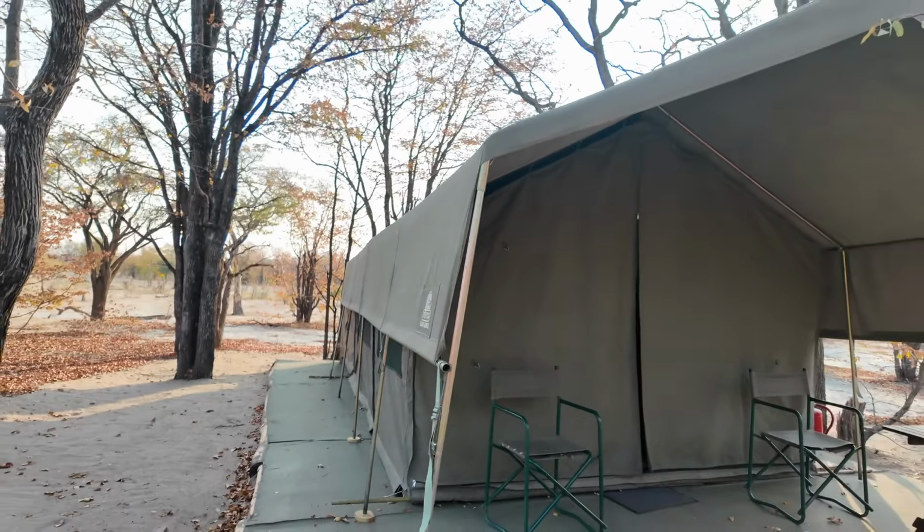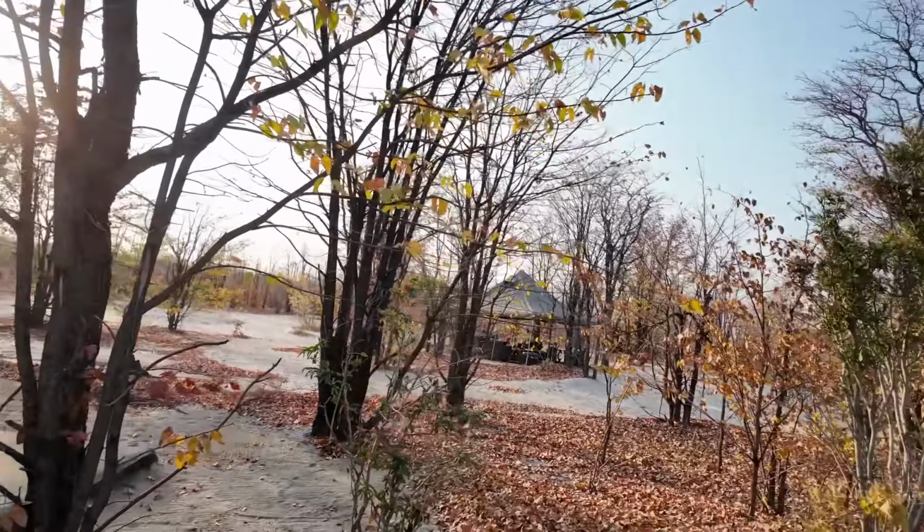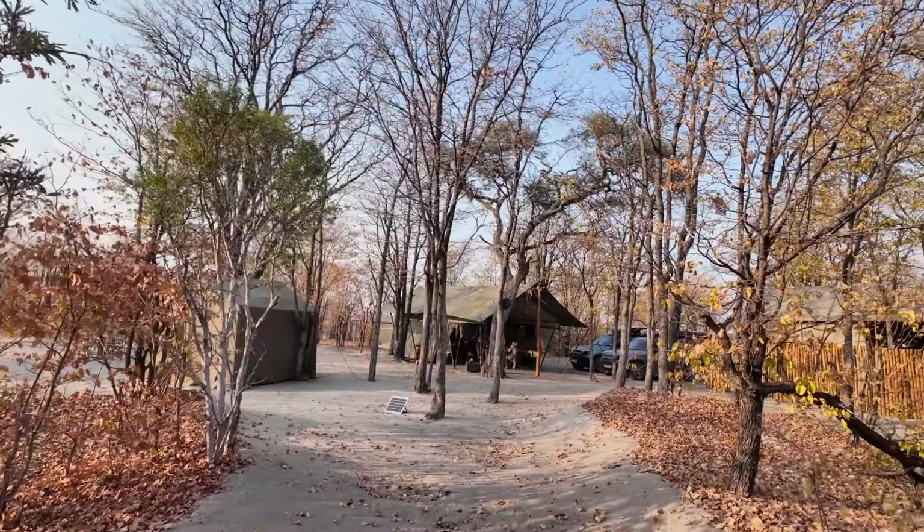Wagwan Squad, day one is done. We're on to day two. It was a lovely, lovely night. So let the adventure begin again. This is our tent from the outside. And this is the camp, a par spot, a bar, breakfast. It's cold, warming up though.